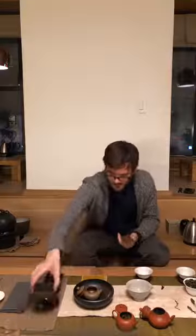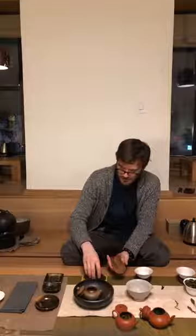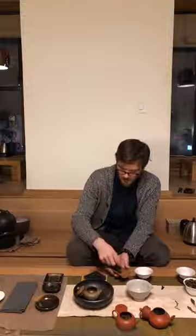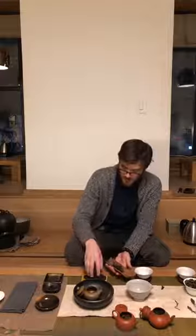So does more oxidation equal more caffeine? No. They're all about the same amount of caffeine, because we really haven't done anything to reduce the caffeine. Caffeine is water soluble, and at no point are we bringing these into contact with water. If anything, we want to dry them out.